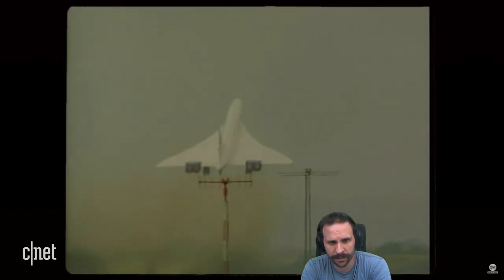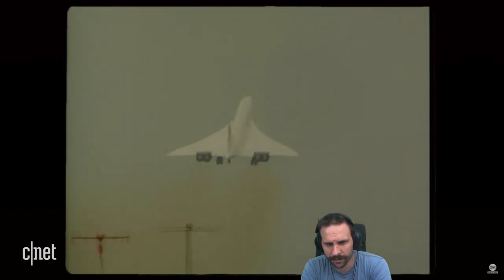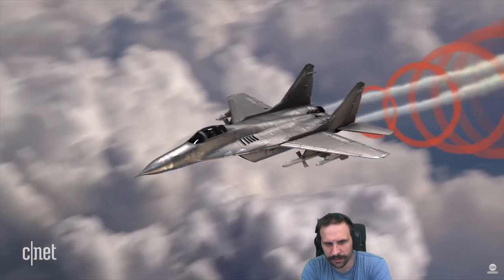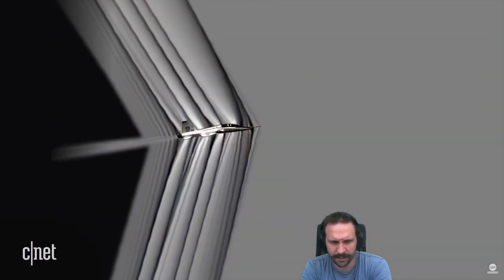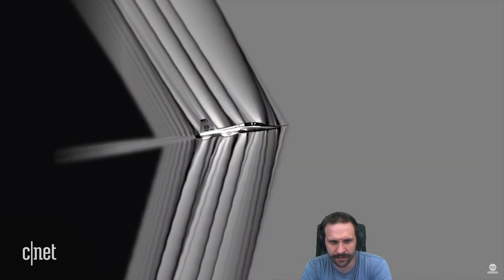To minimize shockwaves on the ground, you need to change the shape of the plane and make it far more streamlined. Any big variation in shape, like a cockpit jutting up at the front, can produce a shockwave.